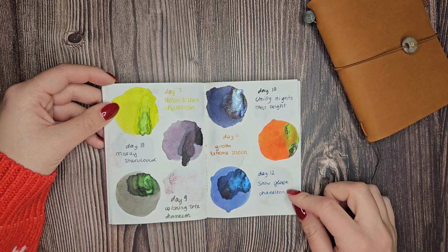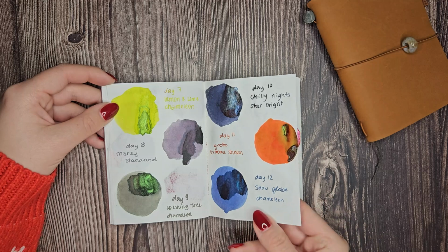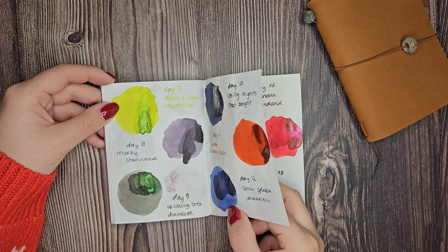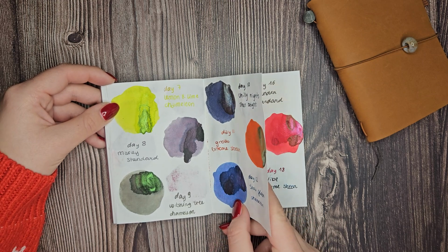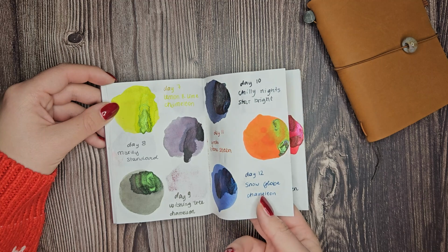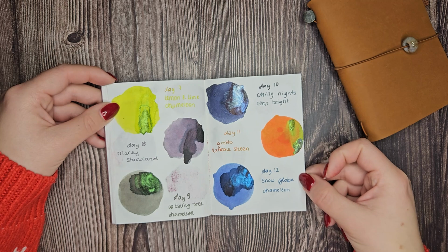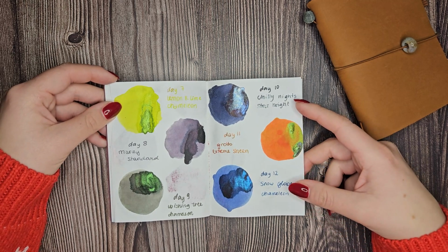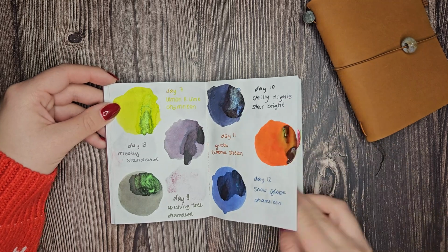Snow Globe, however, I really, really like. It's another chameleon one, and I personally really, really like it. I am not the biggest fan of blue inks. I don't know if you will be able to see the chameleon effect, but it goes from a pink to a blue. It's really nice. Again, I don't really like blue that much, but I actually really enjoy Snow Globe, and I feel like it's also different enough from Chilly Nights. So I do like both of them.